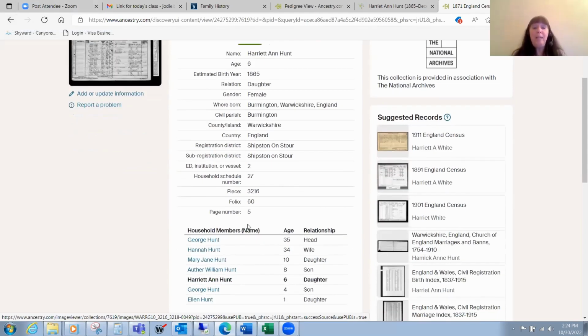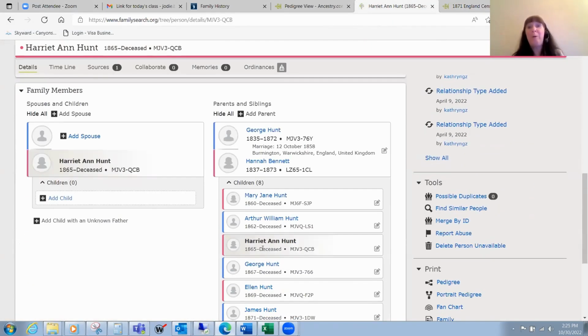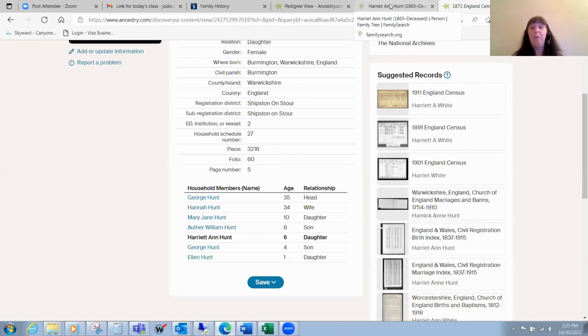So scrolling down now, look at the kids and tell me if those kids look like a pretty good match with the family that was in Family Tree. I'll be honest with you, I've already forgotten who the kids are. So if you want to, you can click back over to FamilySearch and check it. George, Ellen. Yep, that looks reasonable. They're lining up, right? It looks like this is really our family that we're looking at.